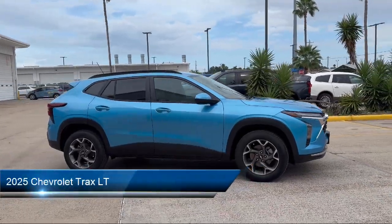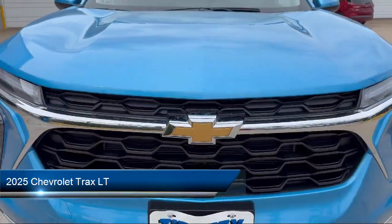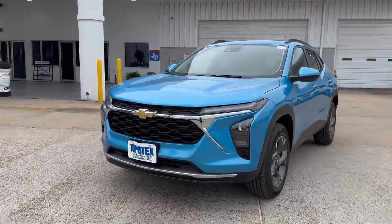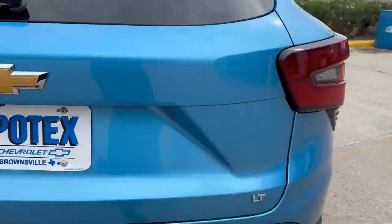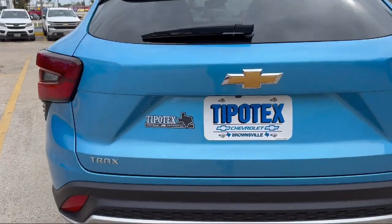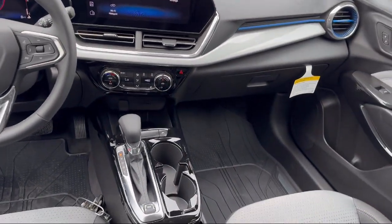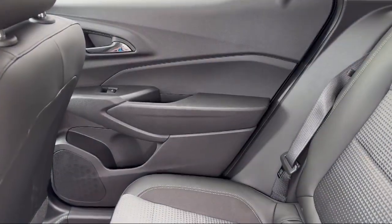It comes equipped with available Google connected in-car apps, LED headlights, steering wheel mounted audio controls, auxiliary audio input for iPhone and iPod, Bluetooth auxiliary audio input, LED daytime running lamps, anti-theft system engine immobilizer, rear USB power outlet, power door locks anti-lockout, LED taillights.